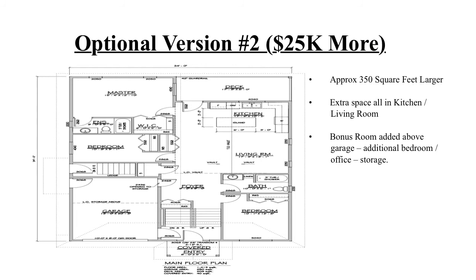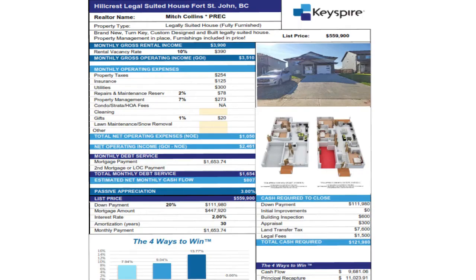Next, we're going to take a look at how the numbers work on the HillCrest house. Okay, my favorite thing of all, let's take a good look here at the 4 ways to win sheet on our HillCrest legally suited house in Fort St. John. We've got a purchase price of $559.9. So right off the bat, that includes everything. So it's turnkey. Your price includes GST, fencing, appliances, blinds, window coverings, the whole nine. There's nothing there for you to do.